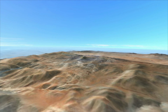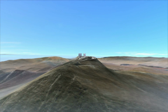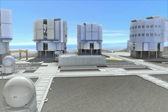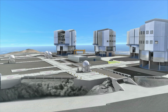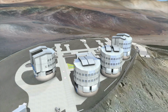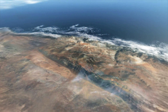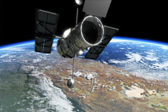Today, we have telescopes of many different sizes and shapes. Some are on the ground, like ESO's Very Large Telescope, located on a remote 2,600-meter high mountain in the Atacama Desert in Chile. It's seen here in one of the most sophisticated computer models ever made. Some telescopes are in space, like the Hubble Space Telescope in orbit around Earth almost 600 kilometers further up.